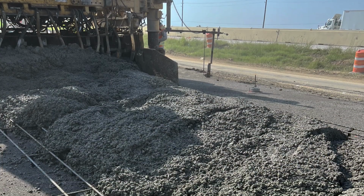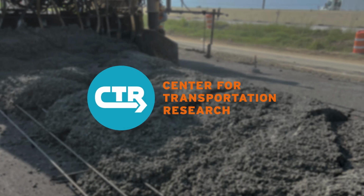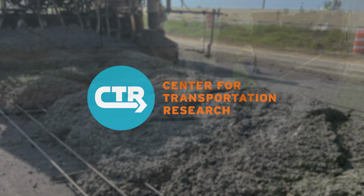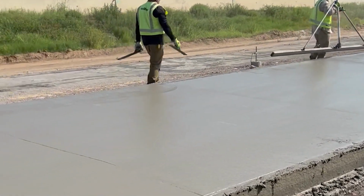Working closely with TxDOT and private sector contractors, researchers at the University of Texas Center for Transportation Research studied the effects of increasing the use of recycled crushed concrete in aggregate mixtures.